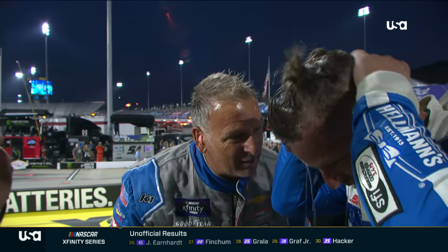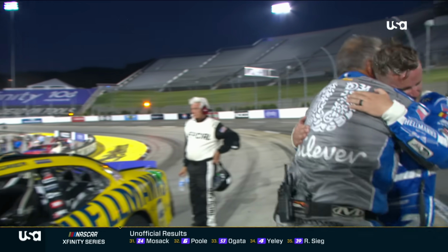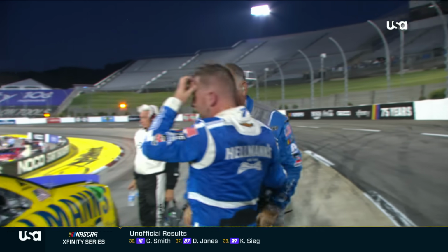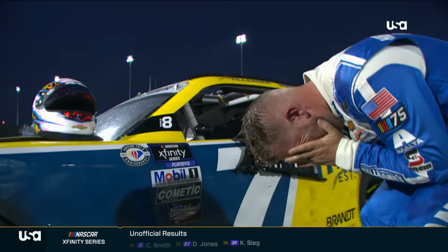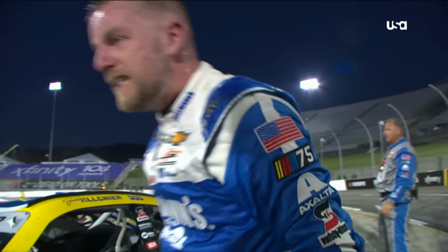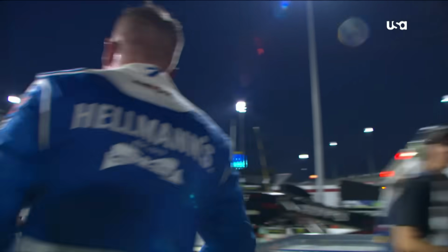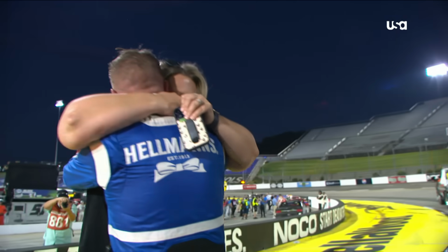With another shot at the championship, Justin Allgaier wins today in unbelievable fashion. And it's hitting Allgaier right now how big of a moment this is in his career. At 37 years old, he's got a championship that he's going to be able to fight for. There's his wife with him.